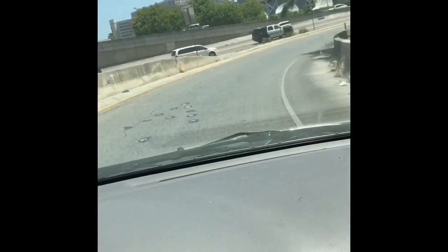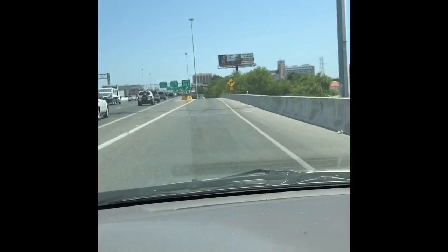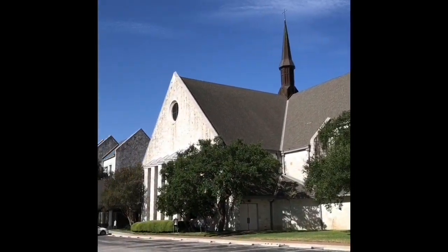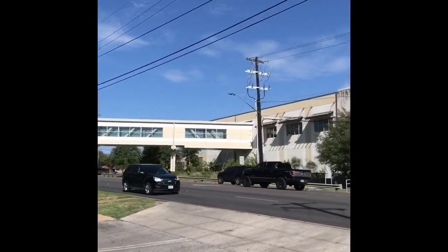Next stop, University United Methodist Church. University United Methodist Church is located in northwest San Antonio. It is the home of worship to a huge number of congregants in the area. It has two main campuses. The sanctuary for traditional worship is on the south campus. A sky bridge reaches across to the north campus where contemporary worship services are held.